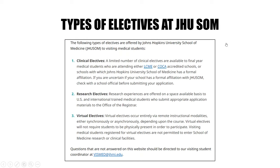To begin with, what electives are available at Johns Hopkins? There are clinical electives, research electives, and virtual electives. Virtual electives, I'm not sure how it is right now. It was heavily applicable during the COVID-19 pandemic surge. International medical students from India do not have the option of doing clinical electives with Hopkins, so that is out of the question. The only option available for us is research electives, and the application for the same is through the online portal of Johns Hopkins.